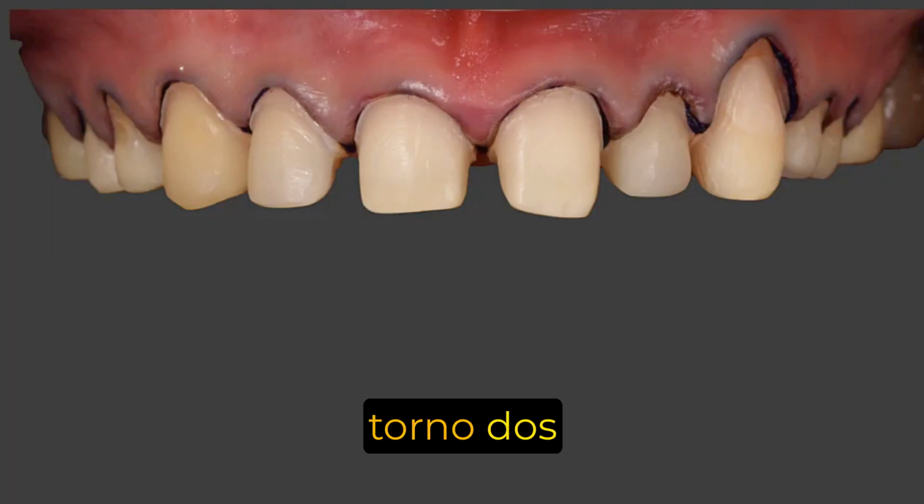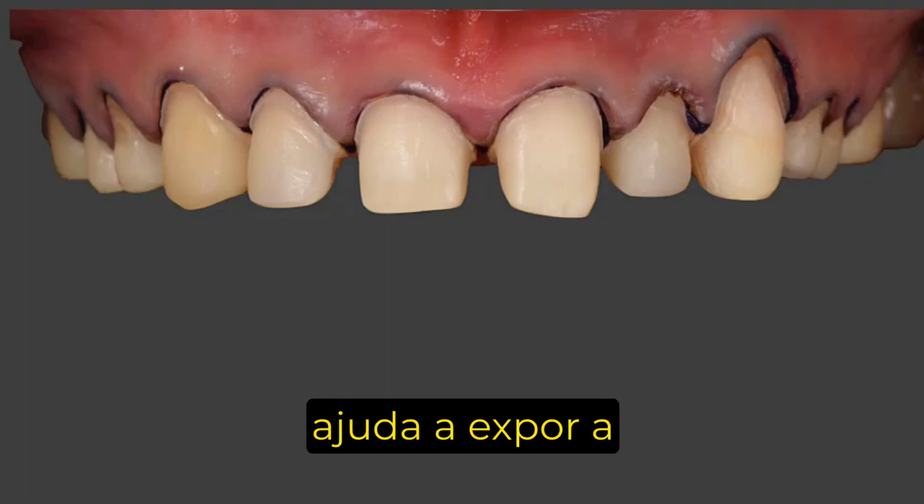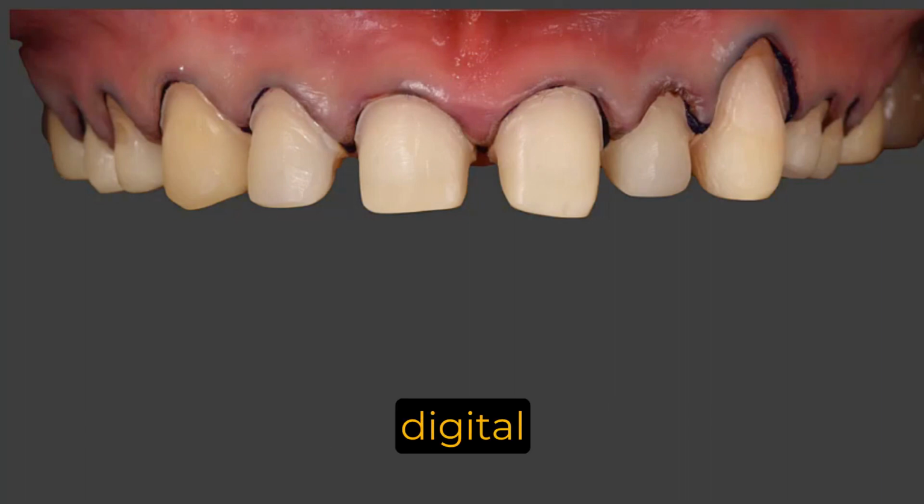Once the preparation is complete and has been thoroughly reviewed by the guide, it's time to place retraction cords around the teeth. Proper tissue retraction is crucial for achieving high-quality digital impressions. This process helps expose the margin line accurately, ensuring that the digital scan captures every essential detail.